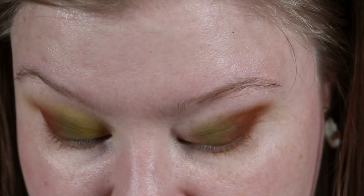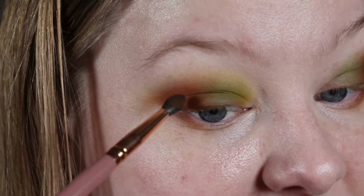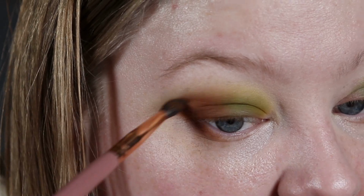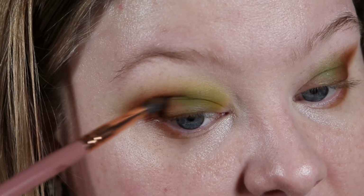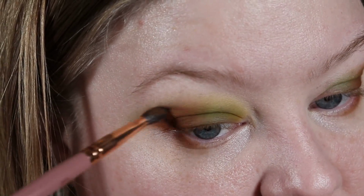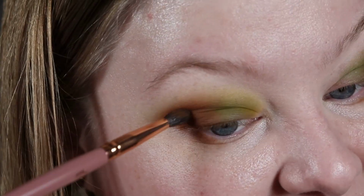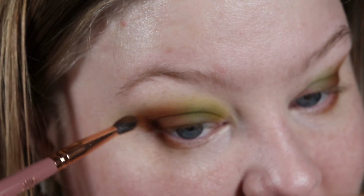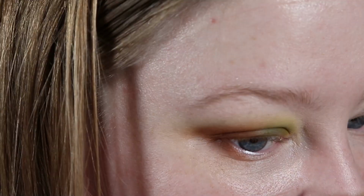And I'll just go in with the shade Clay again, because always if you use something to blend it out, you're gonna lose a little bit of the vibrancy, so I just want to make sure that I have that back. And for the lower lash line, I think I'm just going to take the same shade I used yesterday called Roots. It's the neutral shade of the palette, just to kind of tie the look a little bit more together.